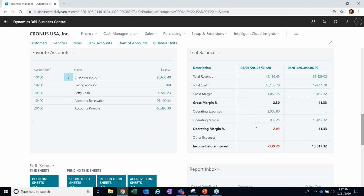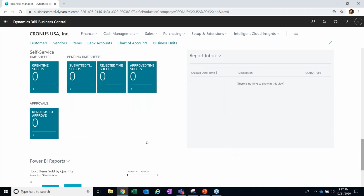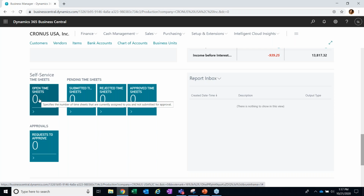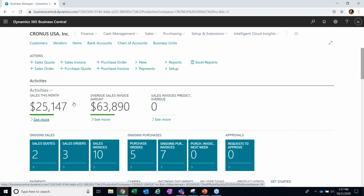Over here, I have my trial balance. So you can see I've highlighted certain areas that I've wanted to keep a pulse on. And you can then drill back as well. Power BI reports. We have some self-service, so if I had some timesheets that I needed to approve, I could navigate and approve those timesheets.